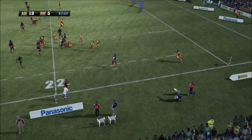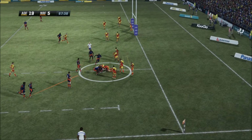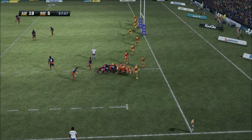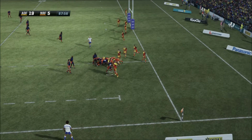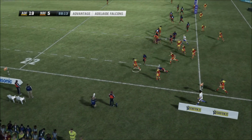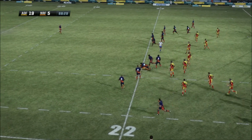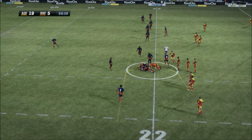But Meerkirk looks for the cutout ball. Great tackle. Oh boy, that was close. There's the ball. Advantage. Duplessis spills it. Well, the chance is gone. Just when they look like scoring. And the advantage is over. That's the 22.